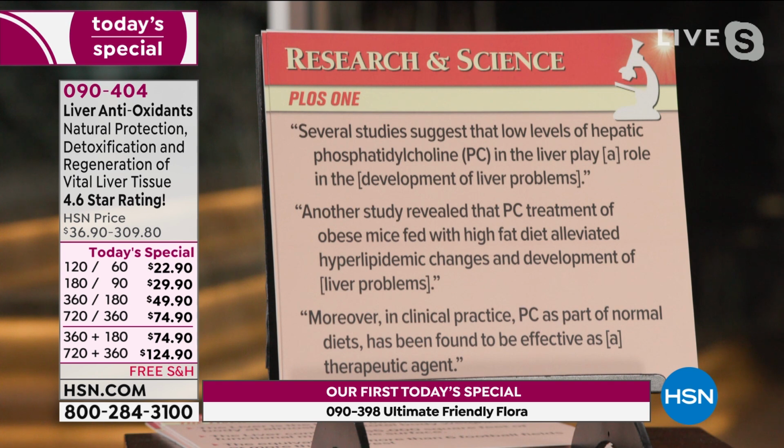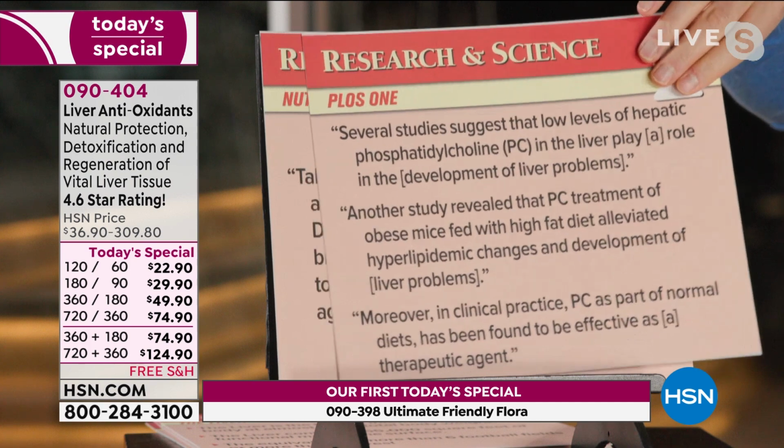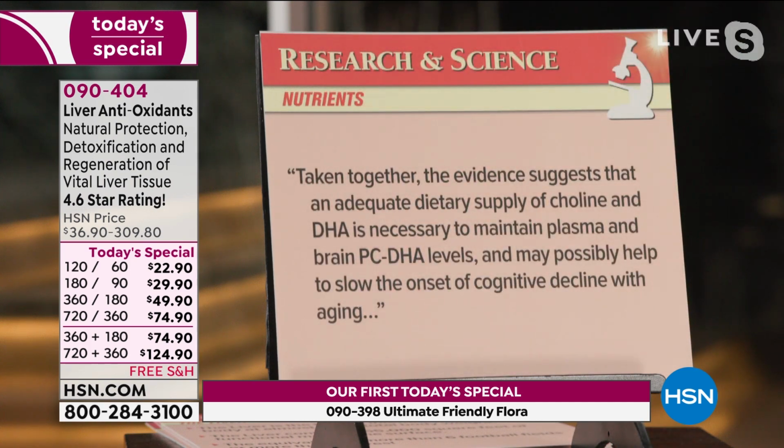From another scientific journal, several studies suggest that low levels of hepatic, that's liver, phosphatidylcholine play a role in the development of liver problems. Another study revealed that PC treatment of obese mice fed a high-fat diet alleviated hyperlipidemic, that's fatty liver, changes. Moreover, in clinical practice, phosphatidylcholine as part of normal diets has been found to be effective as a therapeutic agent. Last one, from Nutrients, another medical journal.